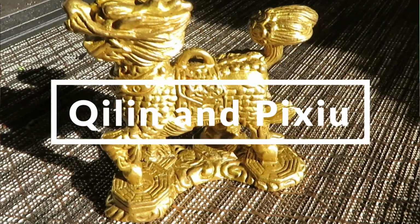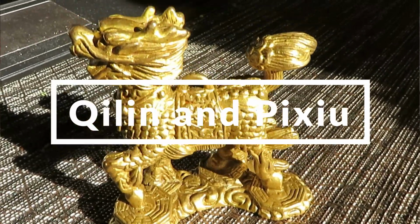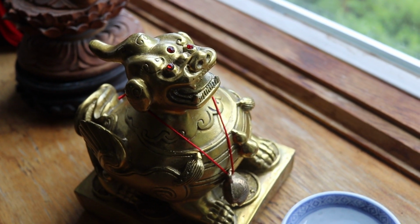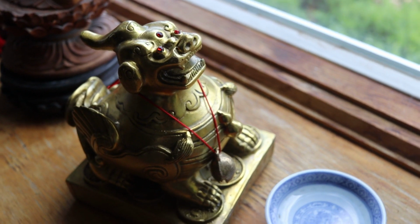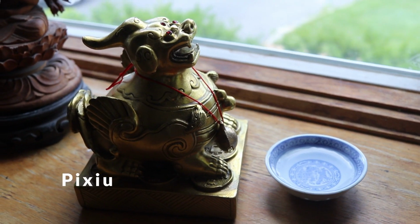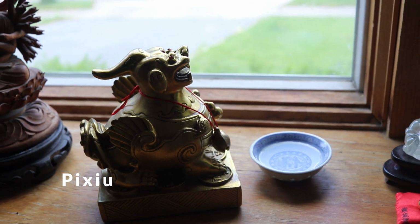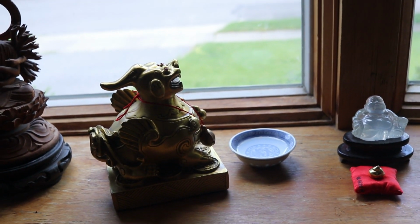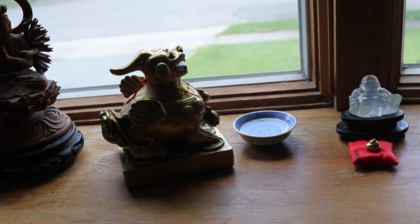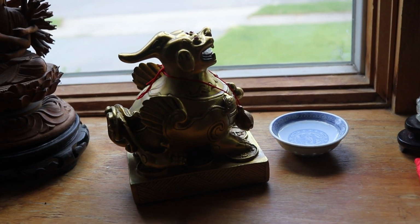Today we want to talk about Qilin and Pixiu as a Feng Shui cure, what's the difference between these two common Feng Shui animals, how to use them, and where to place them. They are both from Chinese mythology from a long time ago, and they're not real animals.